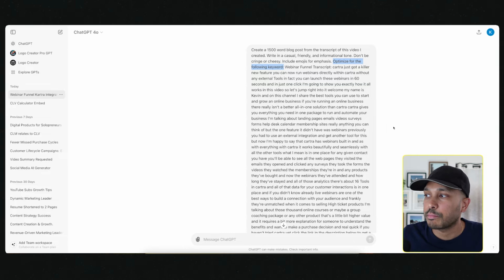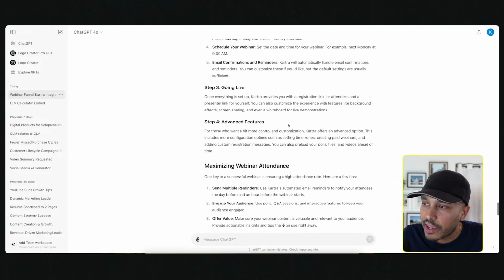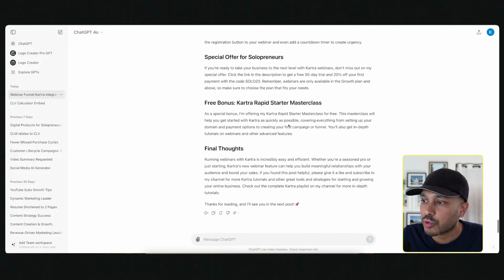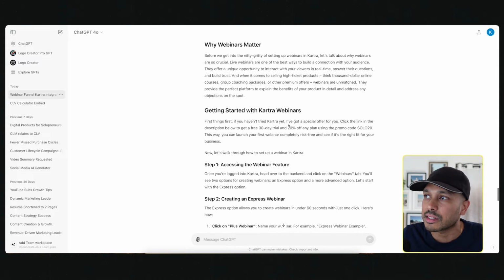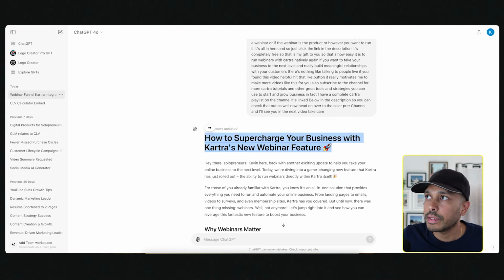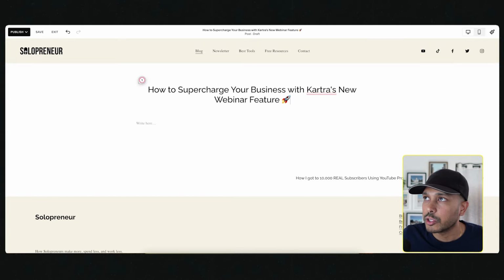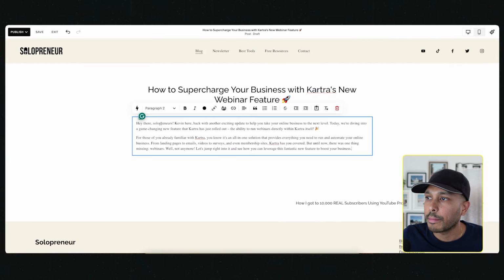And then you, of course, paste the transcript. And so just like that, it spit out an entire blog post strictly based on your transcript. And you can see it's broken it down into sections. It makes sense. Did a phenomenal job on this post. And then all you would need to do is copy and paste that into your blogging software, whatever it is you use, and format it correctly.